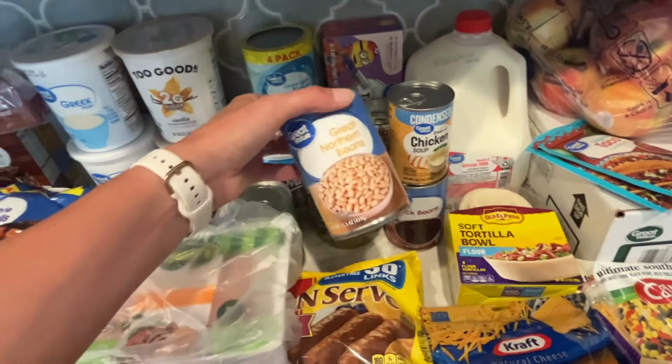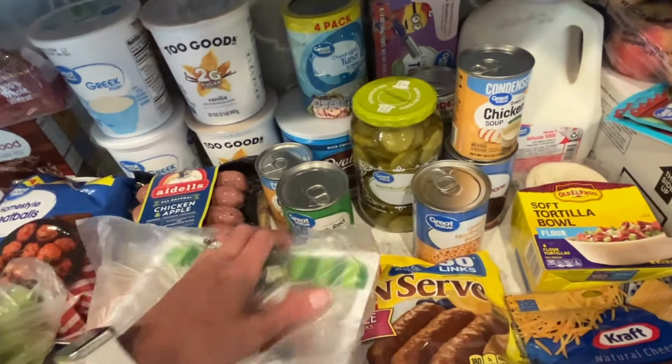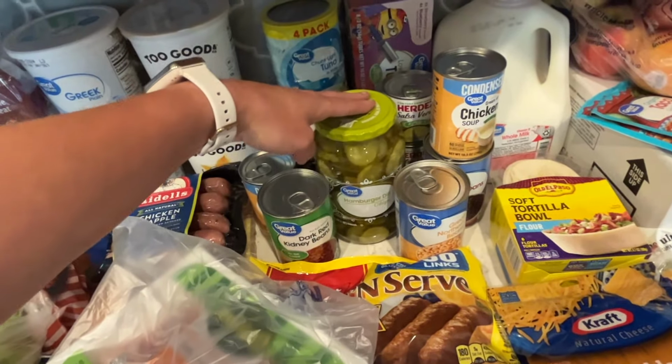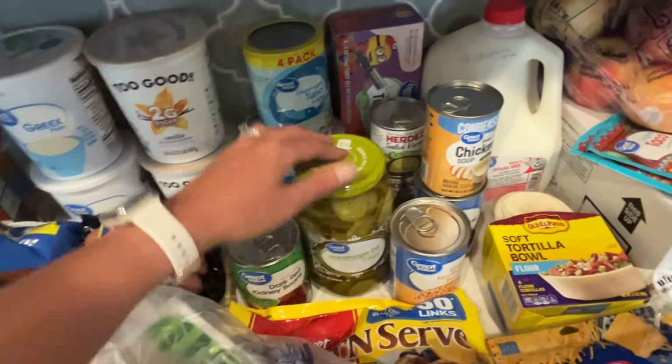Black beans, Great Northern beans. I'm going to be doing a chicken chili, so I got some extra beans, kidney beans. Pickles, absolutely love pickles. They are so fun to snack on and 0 calories. Can never ever beat that.